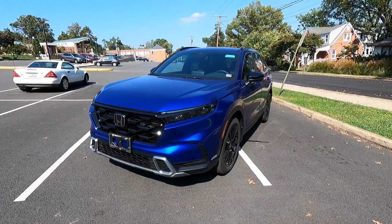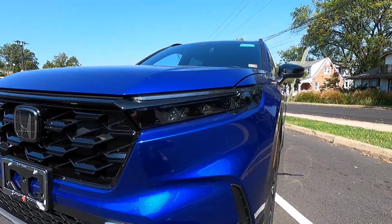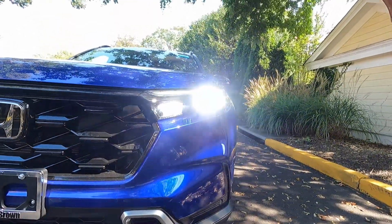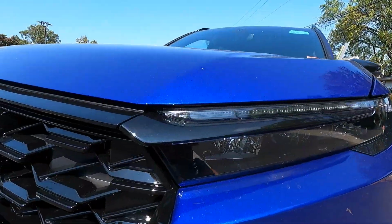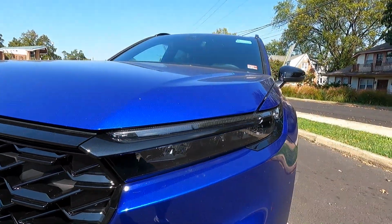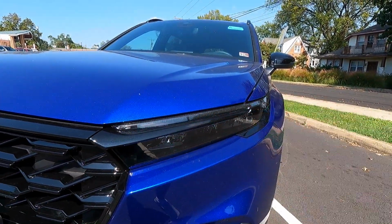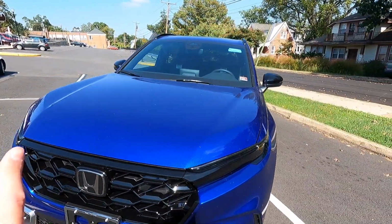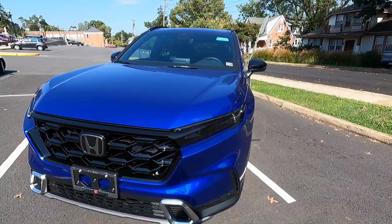But basically, as standard with the Sport Touring, which is the Mac Daddy CR-V, you get LED headlights with automatic high beams, as well as LED daytime running lights and LED turn signals. You also get a black headlight bezel, as well as a gloss black trim piece that separates your daytime running lights from your headlights down here. That is the gloss black trim piece that I'm talking about. And then that goes all the way across the front end to do the same thing on the passenger side of the vehicle as well.